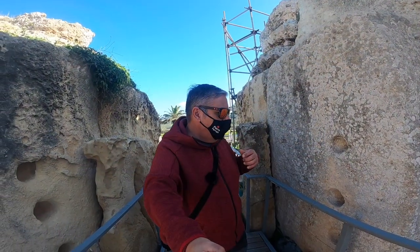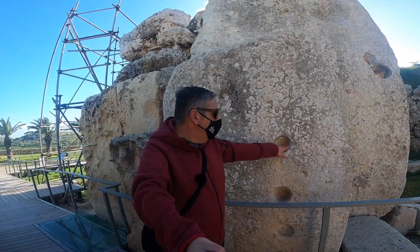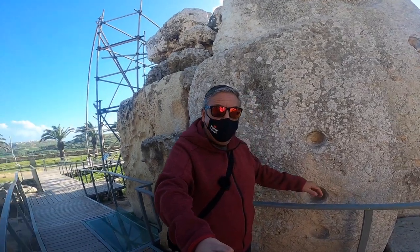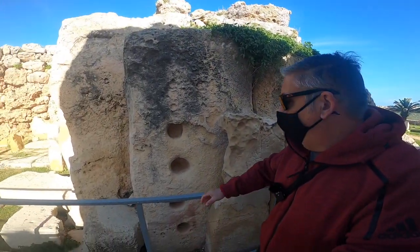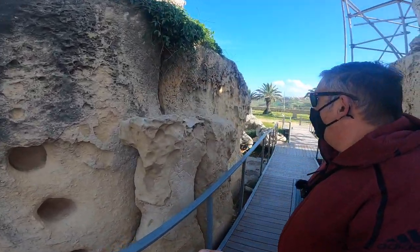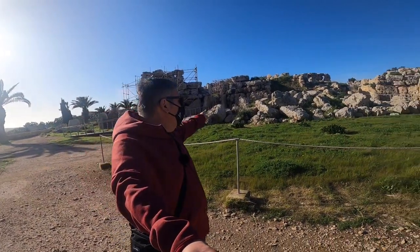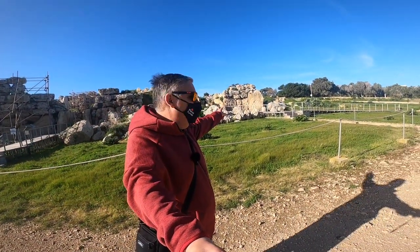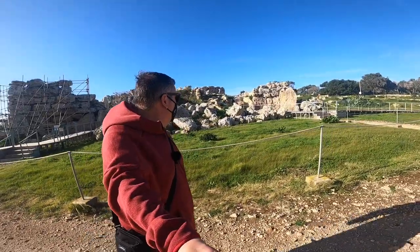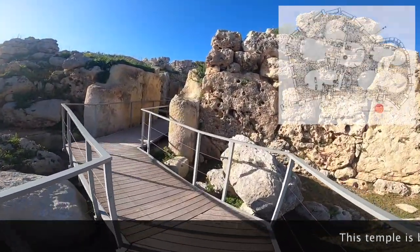Now we are going up, but this is the entrance. And as you can see here, look, in this stone, the holes. And you can see that they are on either side of the temple. It's very interesting, eh? From the first temple there. And now we're going to go in the second temple here, because there are two. Now we are going into the second temple.